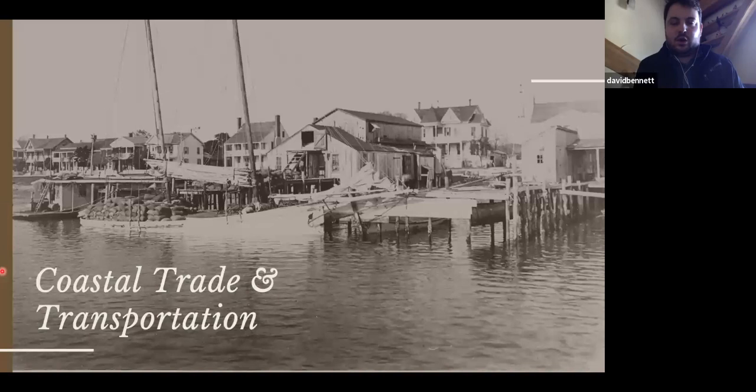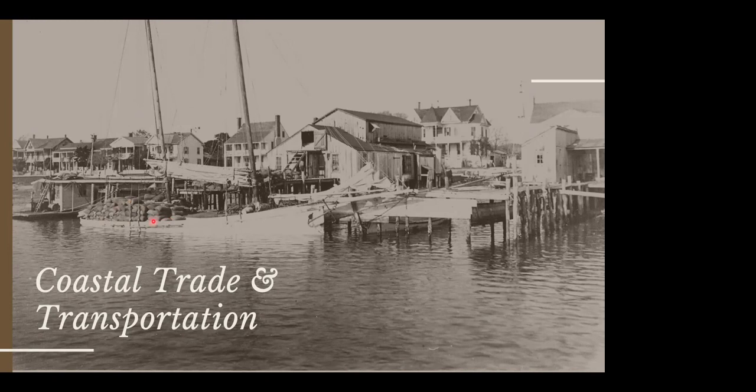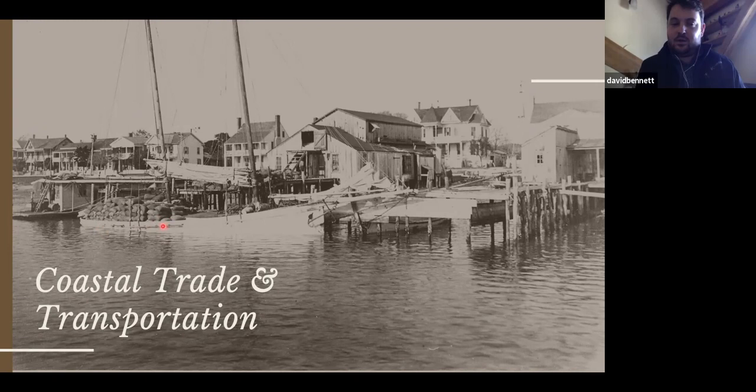And then, coastal trade and transportation. Here's a photo of the Alfonso, really loaded down with sacks. Might be cotton, grain, who knows, but there's not a whole lot of freeboard right here. The boat is extremely low in the water around the stern. So that's an example of how they're loading these boats down.